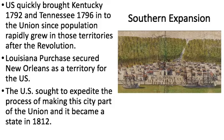Anyway, the Louisiana Purchase with President Jefferson in 1803 secures the ever important territory or city of New Orleans at the mouth of the Mississippi River, which was a huge priority for the United States to obtain control over. And because that city was so important, they wanted to make the territory around it, originally called the Orleans Territory, part of the U.S. So it's expedited in 1812, right before the start of the war. It becomes part of the Union, giving it a lot more legitimacy and protection as being officially part of the U.S. and not just a territory.